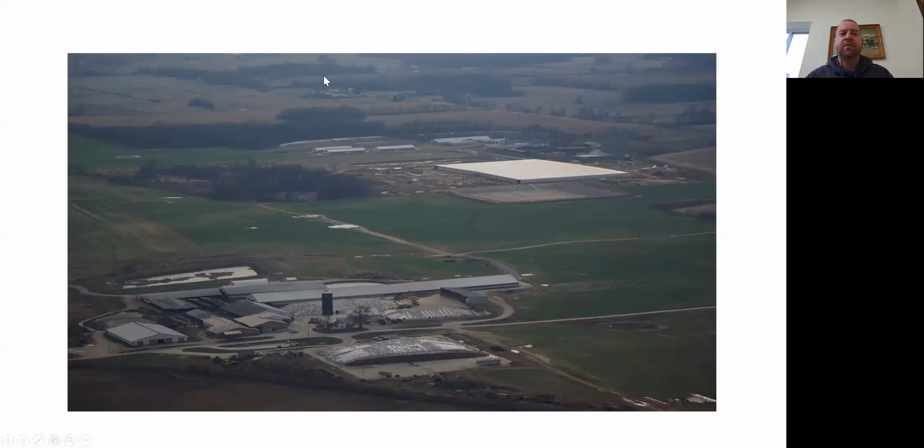Well, thanks for having me. What you see here is an overview of our dairies. On the bottom of the screen is our conventional dairy, where I was born and raised, and it has a double 25 parallel parlor that was built in the year 2000. Currently we're milking around 2,000 cows there. That farm was pieced together over 30 years.